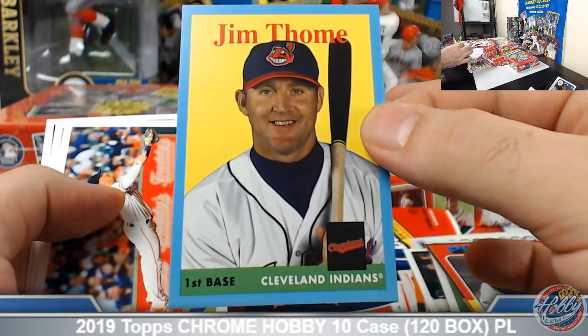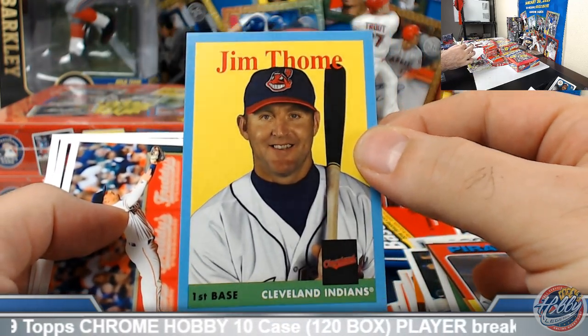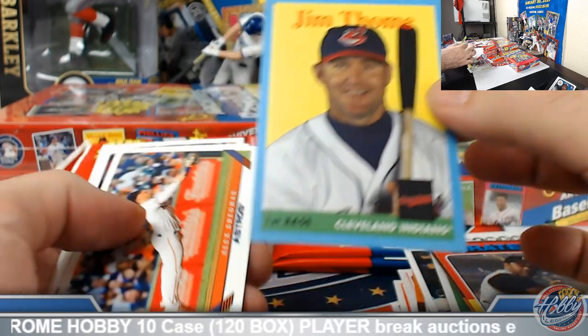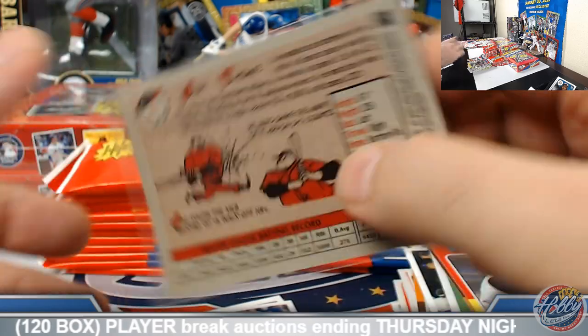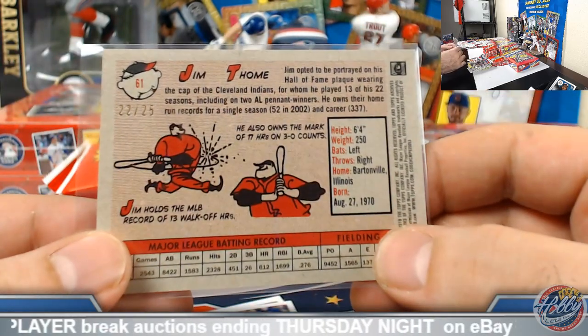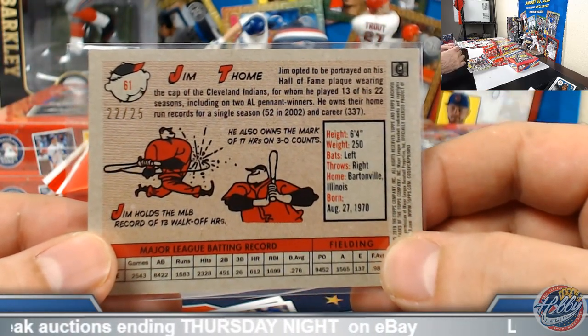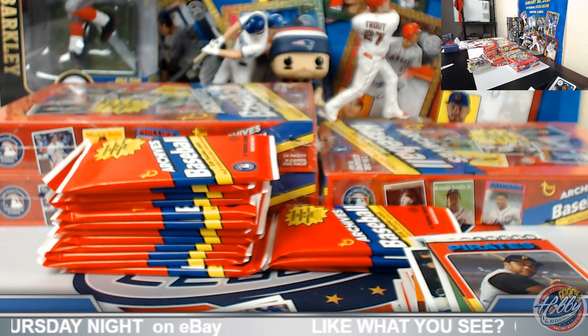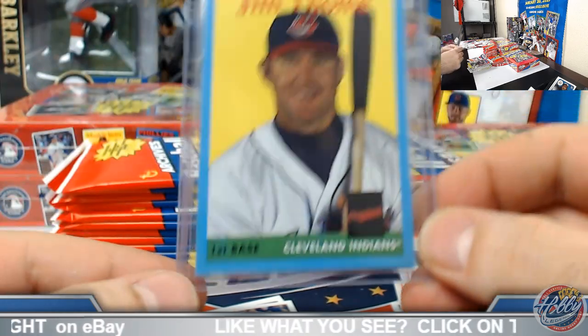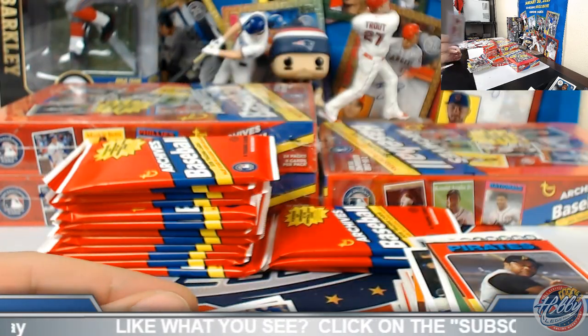My homie Tomy. Nice Jim Tomy parallel here. Congrats on the 58 design here. Blue to 25. Real nice. Congrats. 22 out of 25. Nice Hall of Fame parallel there.